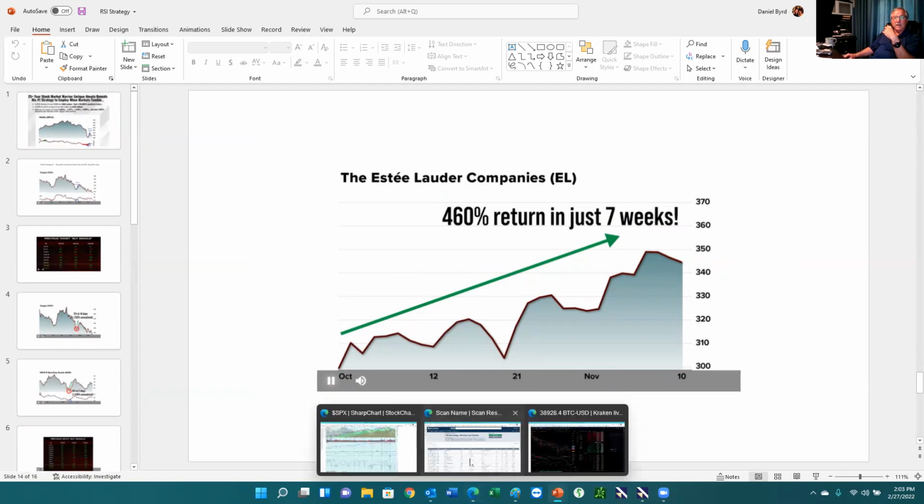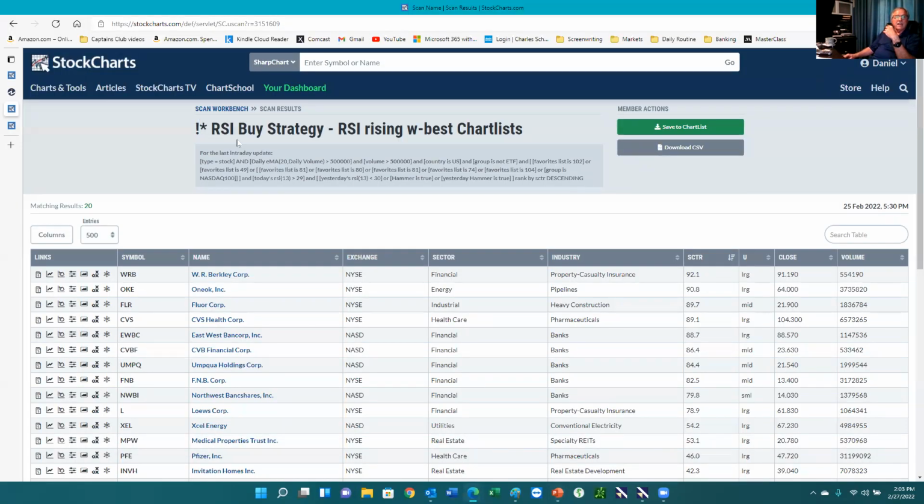So this is an example of how it works. With my scan, this is my scan for this particular strategy, and very quickly, I'll walk through it. So it's stocks with the 20-day volume more than 500,000 shares. So I want stocks that are very liquid, selling more than 500,000 a day. And volume for today is more than 500,000. US stocks, I don't want ETFs.